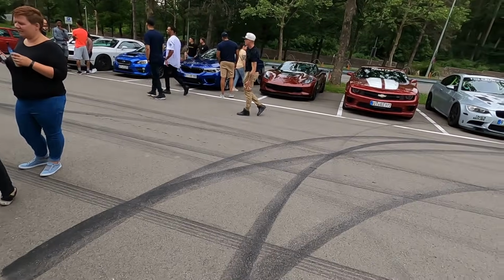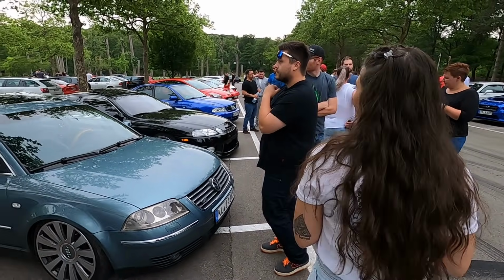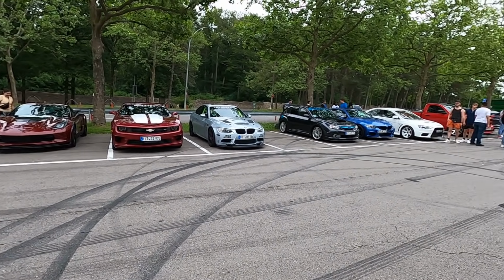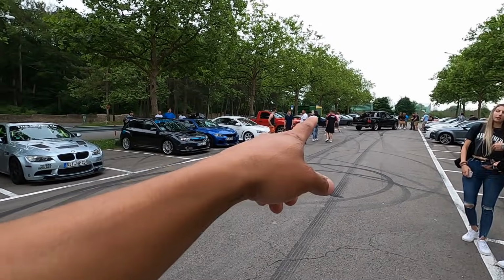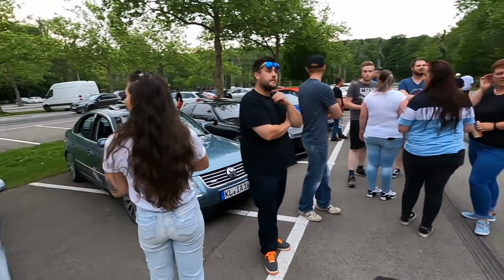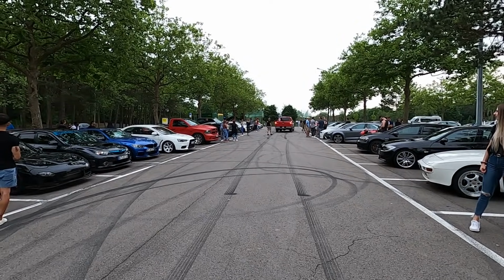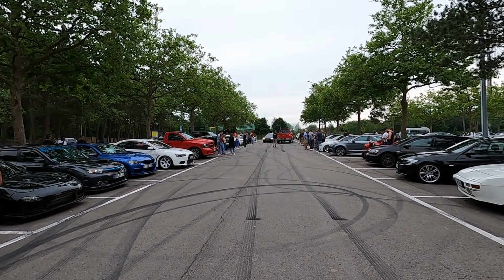Yeah. So this isn't a car show, more of a car meet, but I mean, there's a lot. And I think this whole section is all Americans. I want to say by the plates, yeah, this is all Germany. Pretty much all the way down, all the American cars. Something tells me Americans. Oh, yeah, there it is. Yo, these truck boys are wild. They must be from Florida.